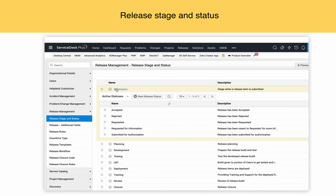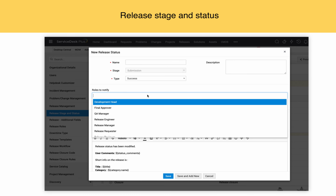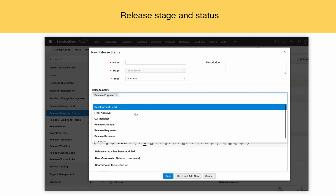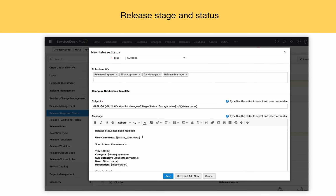Each of these stages can have multiple statuses. Click on New Release Status, provide the name, description, and choose the type. Type here denotes the current state of the status, if it is pending or if it is completed. Also, choose the release roles that need to be notified. These are the roles that will be created under admin release roles, and you can choose as many roles as required. You can construct the subject and the message of the notification template.